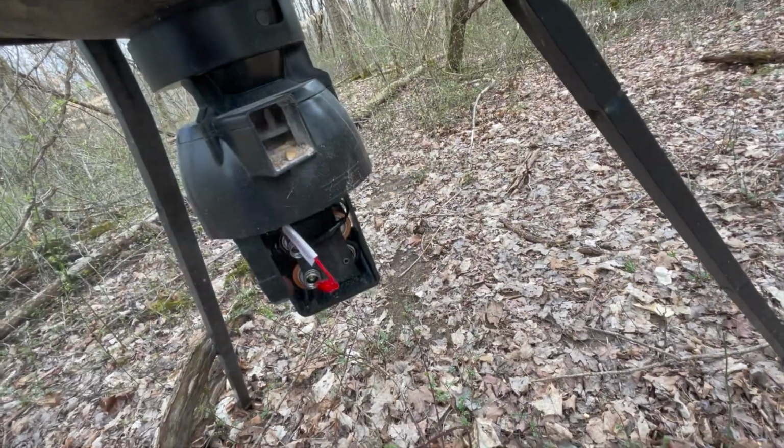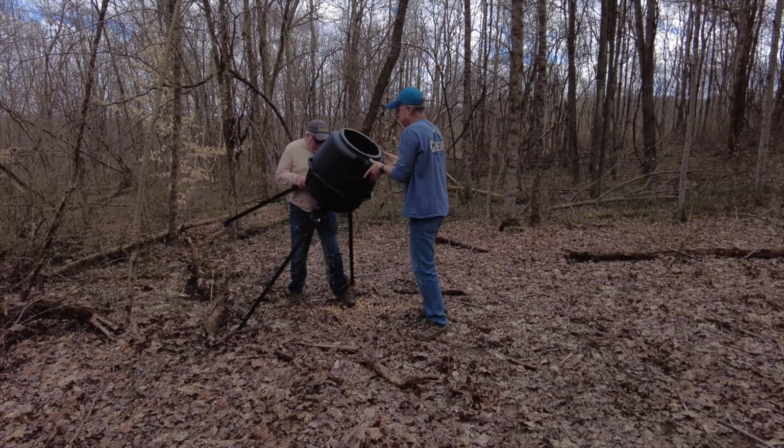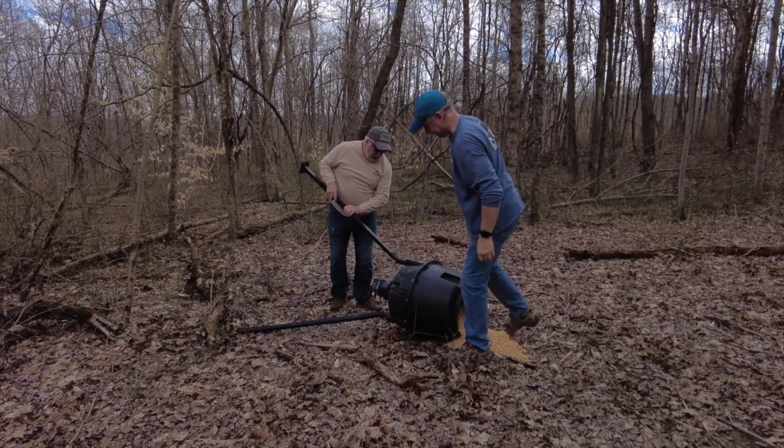And it's really not worth salvaging this corn until next season. It could have got wet, so it could have moisture in it, and could go bad by the time fall rolls around again. So the deer are going to get a nice meal.